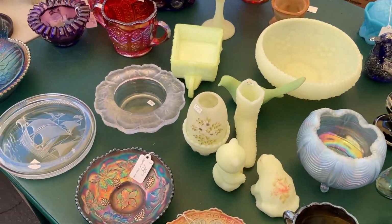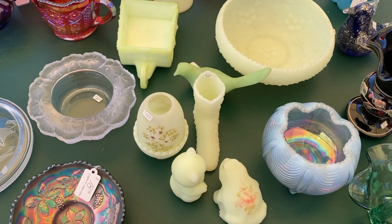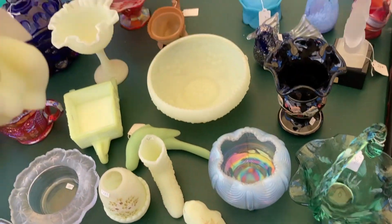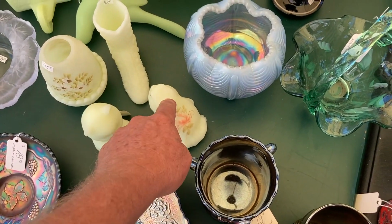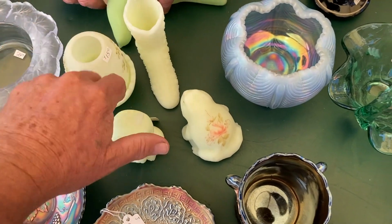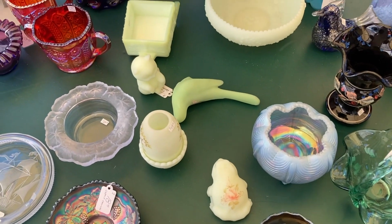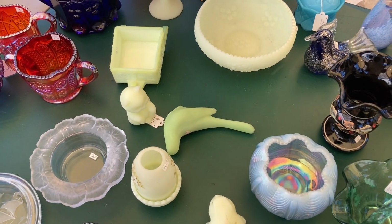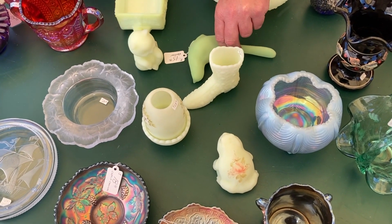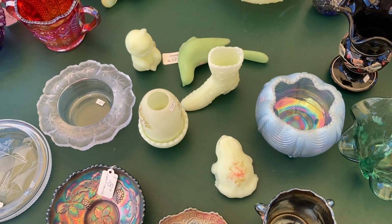And up here, I've made a little bundle of Fenton uranium glass. Let's take a look at those. Okay, see these pieces? Would you go 10, 20, 30, 40, 50 bucks for those? So 5 for these 5? Yeah. You're buying a lot. Let's do it. All right, thank you. Sure. That's great. Okay, let me wrap it up for you.